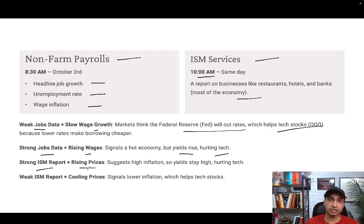Similarly, for the services sector, if we have a strong ISM report and rising prices, then that suggests we might have high inflation. So yields might stay high, which will again hurt tech. Now, a weak ISM report plus cooling prices would signal that there is a lower amount of inflation, which can help tech stocks because it can indicate that the Fed might cut rates.